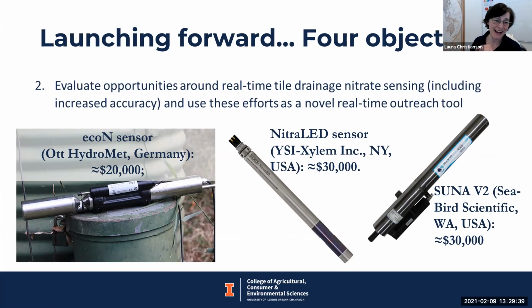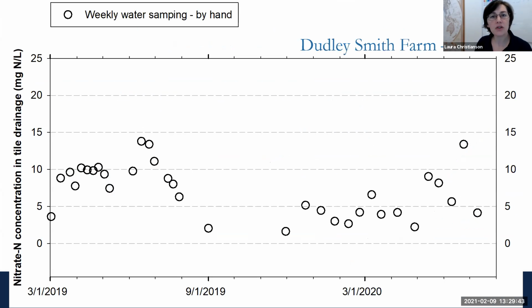That's really exciting for us as researchers, and I hope you find that exciting too. So just to illustrate the benefit of what these sensors could provide, I showed you this before. This is an example of what the nitrate concentrations would look like if we were driving down every week, collecting a water sample from, for example, plot 8 by hand, and then analyzing that sample in our lab.